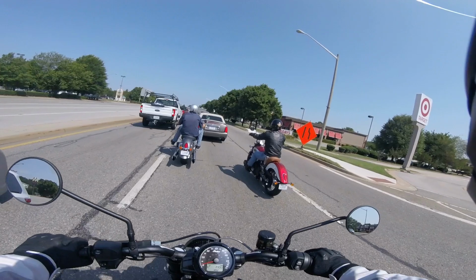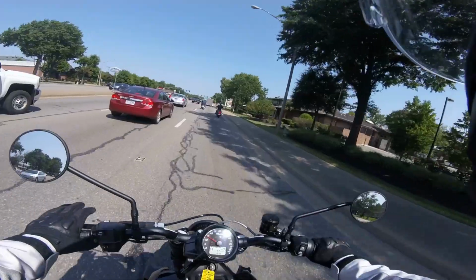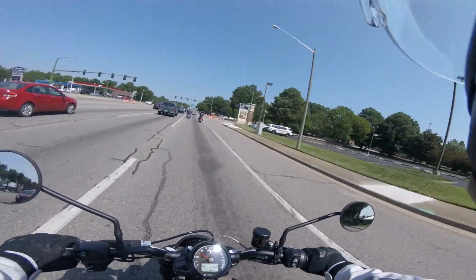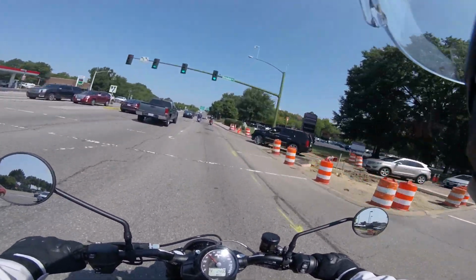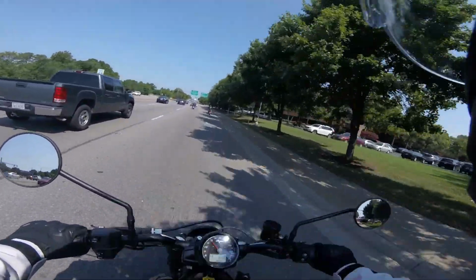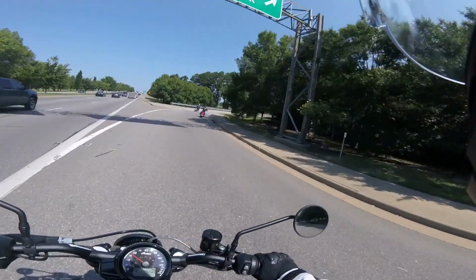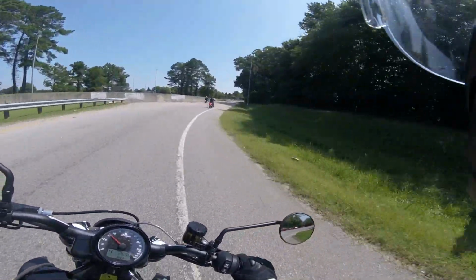I cut some of this out because it was getting a bit too long. We did spend a long time on Jefferson Avenue, so that's where the cut was. You saw it. We've got some decent speed now. Got past the roadworks on Jefferson Avenue, and we're just about to filter to the right here onto the I-64, heading towards Hampton.